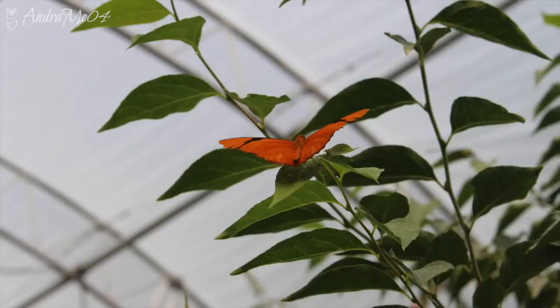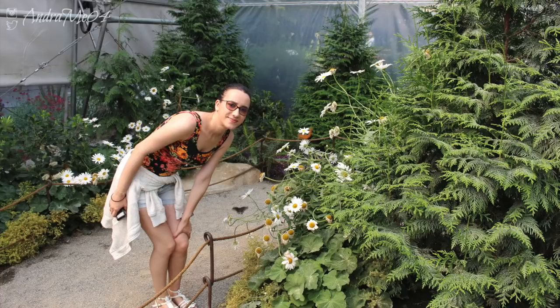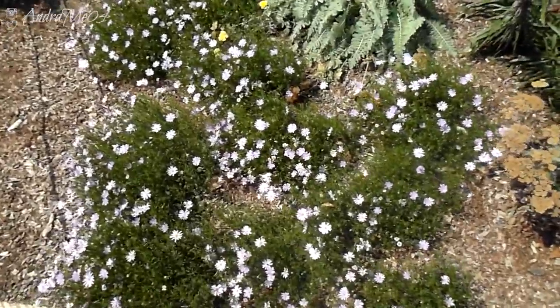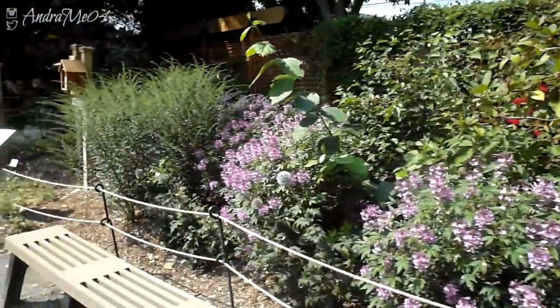And you will see in a little bit that we did the same with some parrots and with some other birds. I really like this interaction between the humans and the birds and the animals and everything that they had. It was really interesting. But after that we got out and we walked around a little bit more.